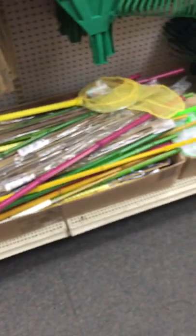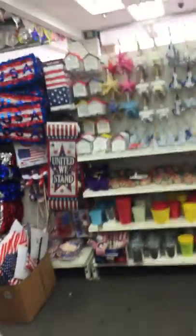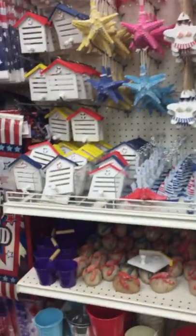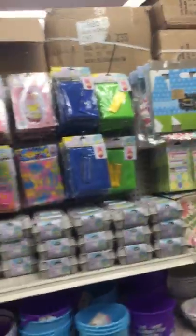Here's the garden supplies, various kinds. Here's some bamboo sticks. I wouldn't make a gada or a mace out of it, but they're not that secure. Sandals. Bunch of pagan Easter toys. Pagan Easter supplies. As you could see, various pagan Easter supplies.